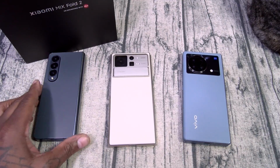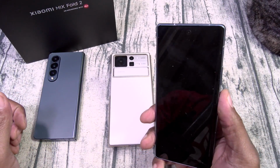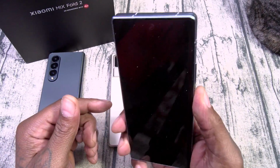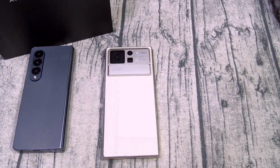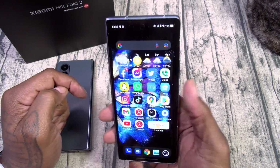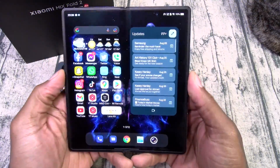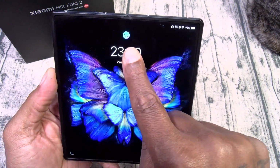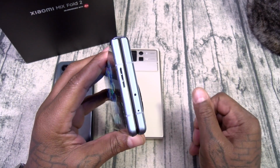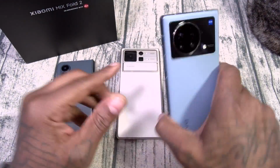Number two on my list, I'm going with the Vivo Fold. Now this one has the best biometrics. Remember, you got face unlock, and on the outside, you got a fingerprint sensor. Let me power this up. All right, my bad, I had to power it up. Check this out. You got face unlock on the outside. You got on-screen fingerprint sensor on the outside. And on the inside, you got face unlock and on-screen fingerprint sensor. Now, you do have IR blaster. You got a great camera. And you got wireless charge.